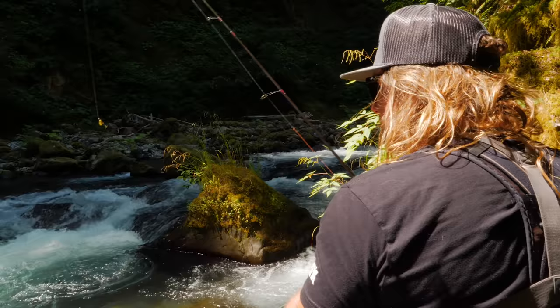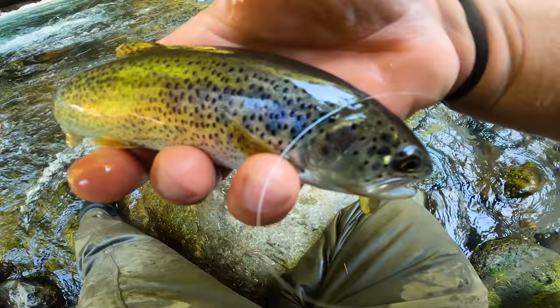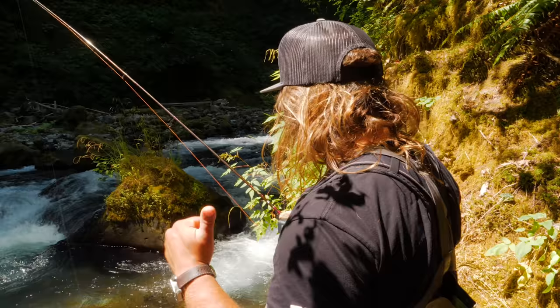Really cool, multi-species now. So we've caught rainbows, we've caught brook trout, and we've caught cutthroat trout. So this is really looking good.